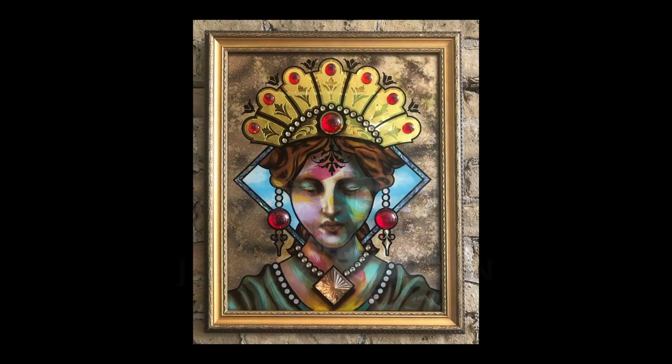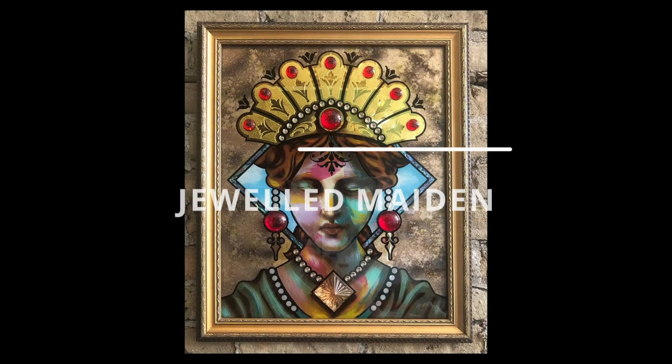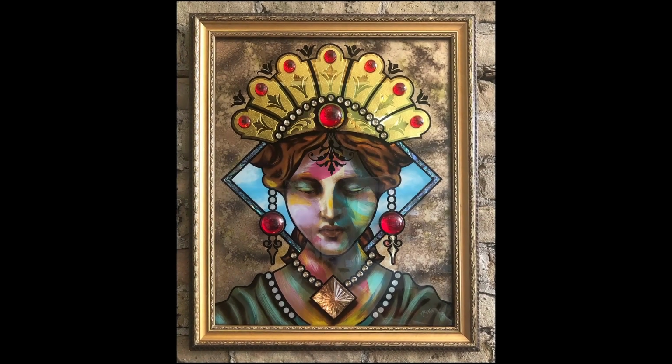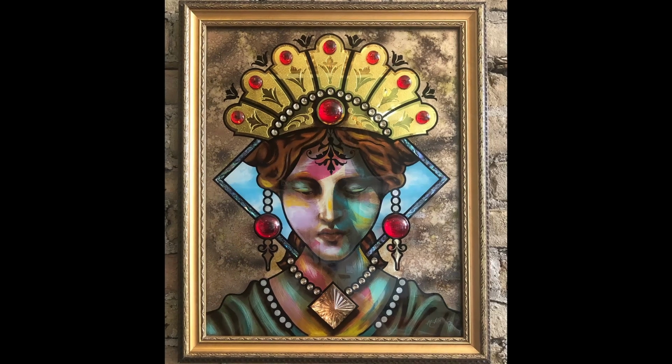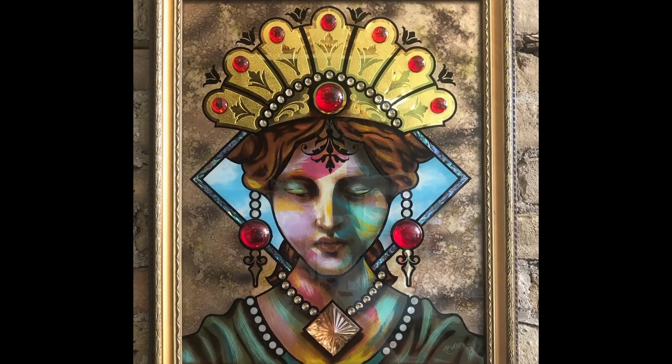And so, example number two. That is a combination of doing some weird mirror work. I distressed a mirror. I got different types of gold leaf on there. I glued glass jewels to it. I sandblast carved it. I've got some abalone and mother of pearl in there.